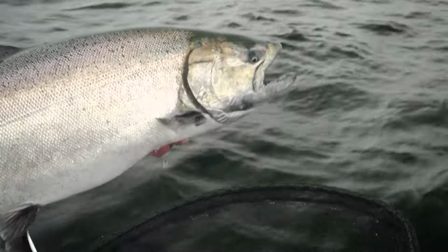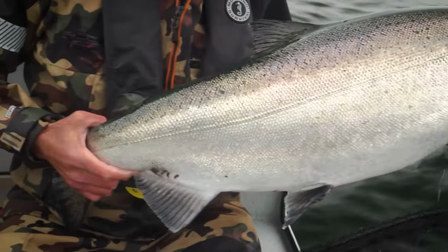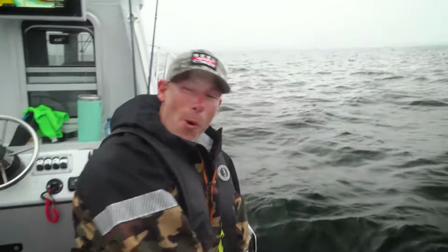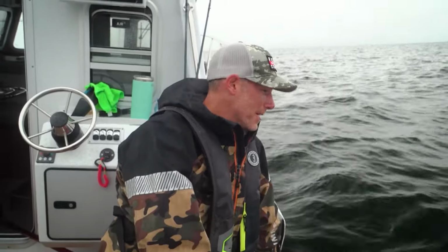Just looking at this beautiful fish here. He's got to be 35 pounds, and we're gonna release him. He's fresh. He's such a thick, big fish. Oh, what a treat. Thank you, fish. He's ready to go right now. What a tank. There he goes. Yeah! Woo! That was awesome.